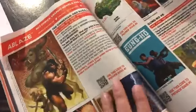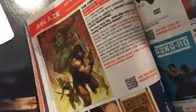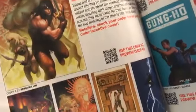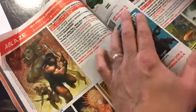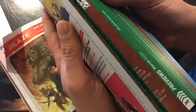So we'll zip ahead to, more personal bias. Ablaze Studios, The Cimmerian Red Nails #2. Man, how this continues to come out is beyond me, but I am delighted that it is. Some interesting variant covers. If you remember the Red Nails story, it was done by Roy Thomas and Barry Windsor-Smith back in the day in Savage Tales, I think like 1970.